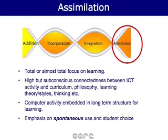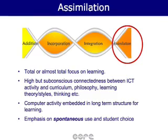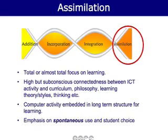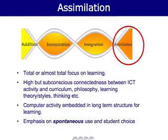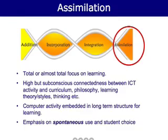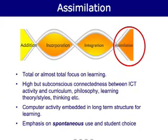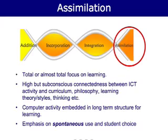The fourth phase was one that we called assimilation, and this was really a move on from integration to where the emphasis on the ICT or the technology use now has almost disappeared, and where it is an invisible part of what is happening as a natural part of the learning activity in the classroom. There's a high but subconscious connectedness between the ICT use and the curriculum, if you like. The computer activity here is embedded in the long-term structure of learning, and the emphasis here is on spontaneous use and student choice. In these classrooms we saw a lot of evidence of students making their own decision about when and how to integrate the use of technology, and in many of these cases students had access to technology outside of classroom hours that they naturally used.